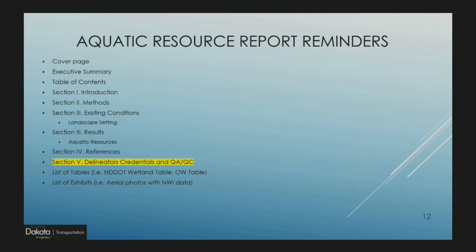I'm not trying to say, so-and-so has only 2 years of experience, let me look at these a little bit harder. No, I'm not doing that. I just want to see that we're all certified delineators. Then the QA, QC, I want to see who is reviewing them or submitting them. Because sometimes when I have questions on a delineation, I want to talk with someone about it, and sometimes getting a hold of the individual who conducted the delineation is hard, out in the field. So either put a PM, or someone's name here that I can easily contact.